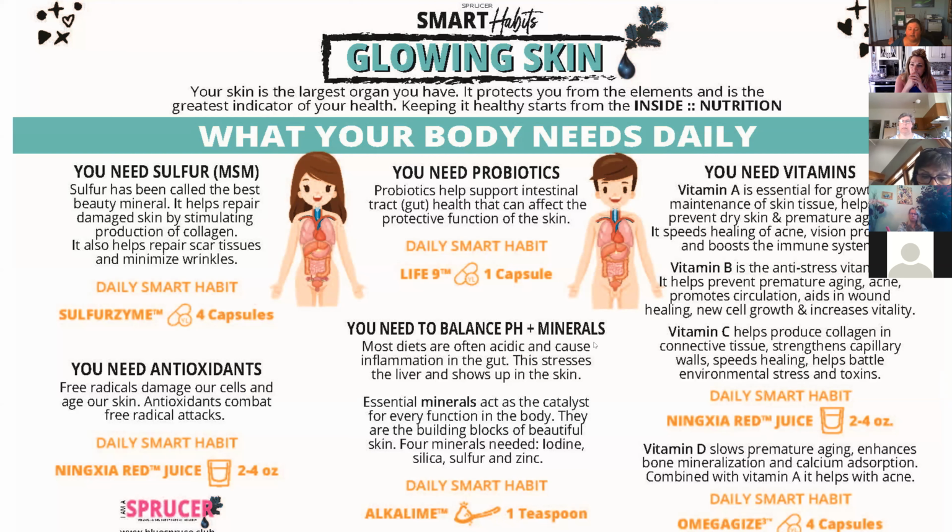Another thing you need is vitamins. Vitamin A is essential for growth and maintenance of skin tissue. It helps prevent drying of skin and premature aging. So just think about that for a second, that's a lot of stuff vitamin A does. It speeds up the healing of acne, helps with vision problems, and boosts the immune system.